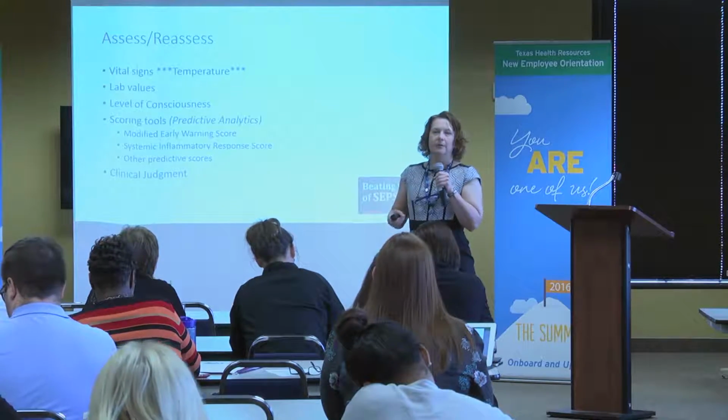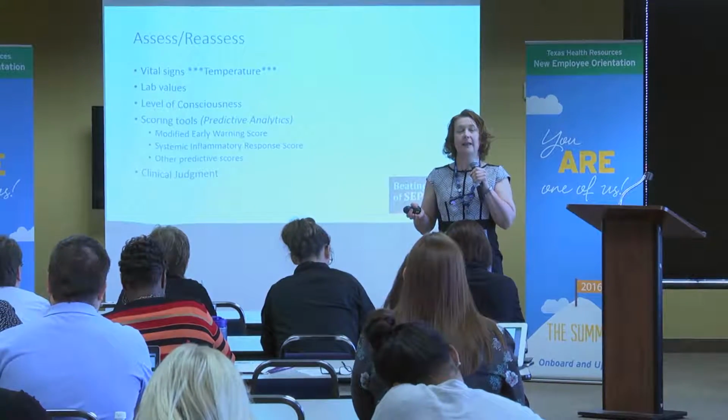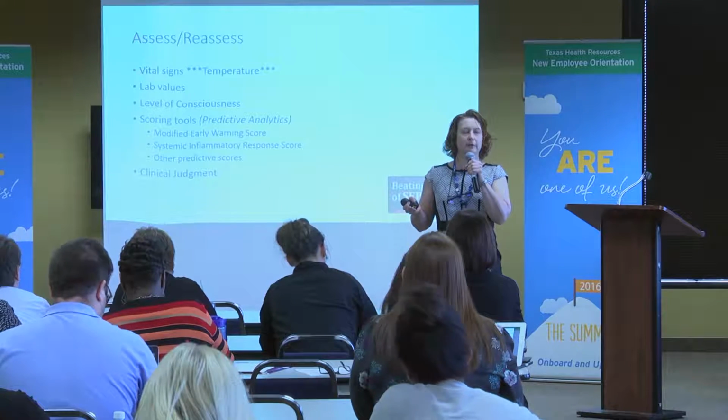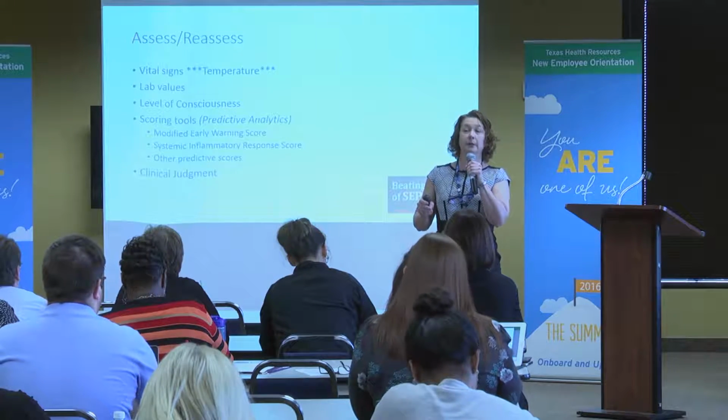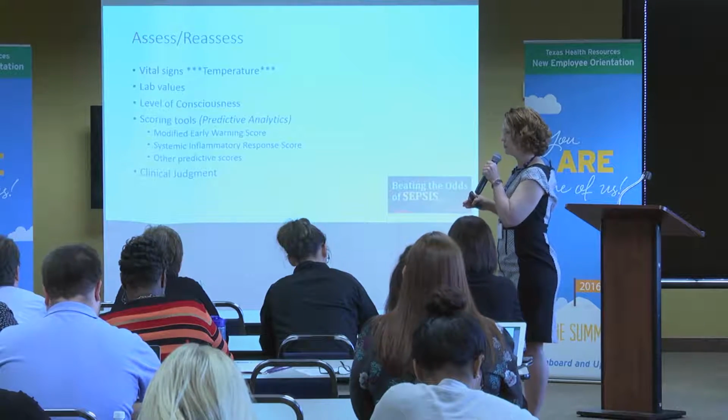Lab values. You noticed on the core measures and when we were going through the Surviving Sepsis campaign, they like lactate. And they love cultures, and we really want to get a white count. So there are certain things that they're really tagging on that you need to make sure that you're getting.